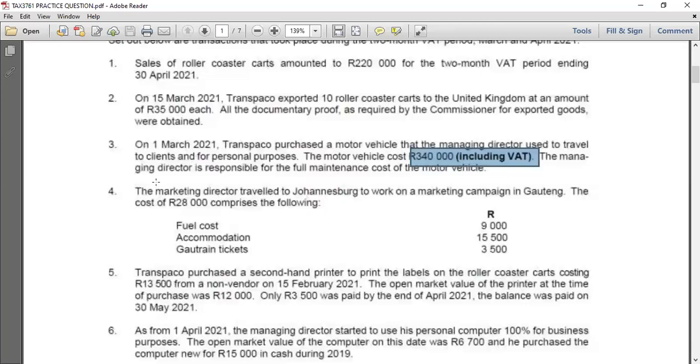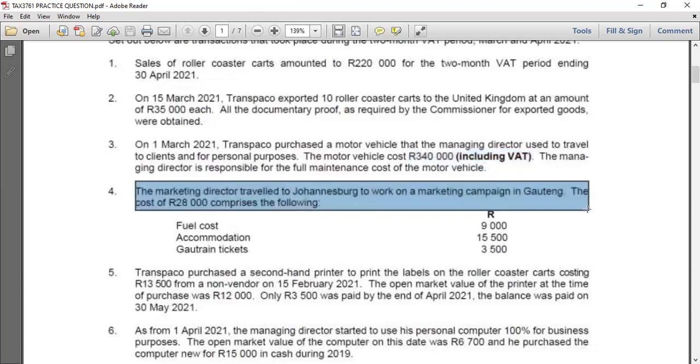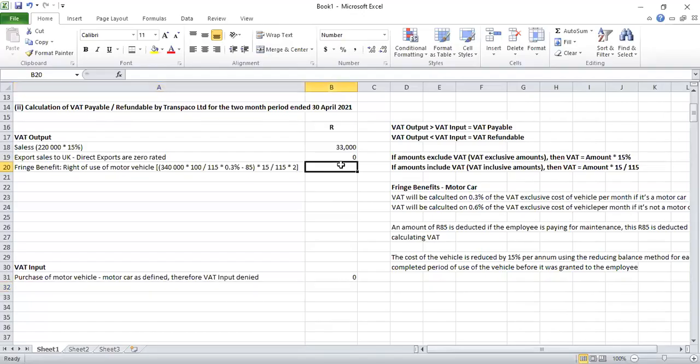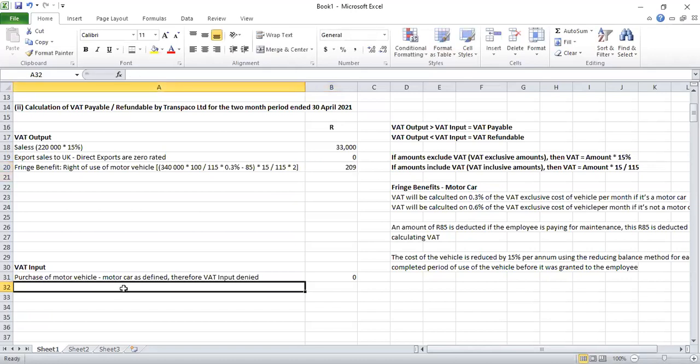Right. Then the marketing director traveled to Johannesburg to work on a marketing campaign. The cost of the 28,000 comprises the following. There was fuel, 9,000. Fuel. Okay, what is the answer? Yes, first before we proceed. I got 209.21. Okay, so we put 209. Right. Fuel is zero rated.